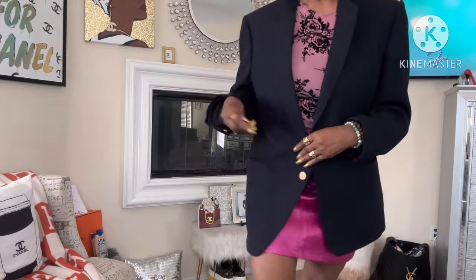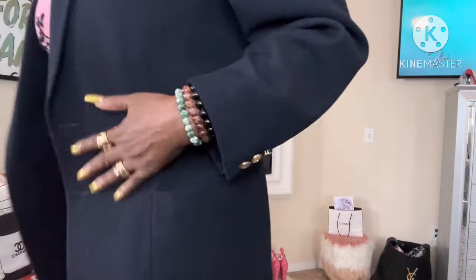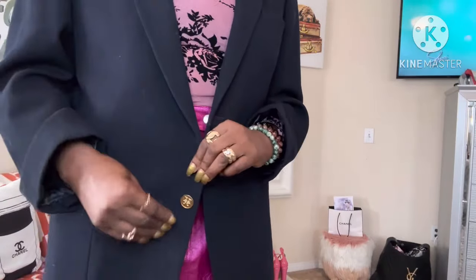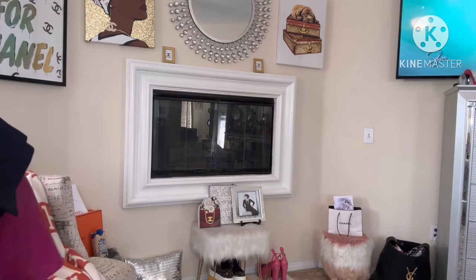Okay, it's missing a Givenchy button, but I'm going to have to sew that. It's only one button left, but it's supposed to be two. But it has everything else. Oh, that's missing too. But who cares? I think we thrifted this for like $1.99 from Super Thrift.